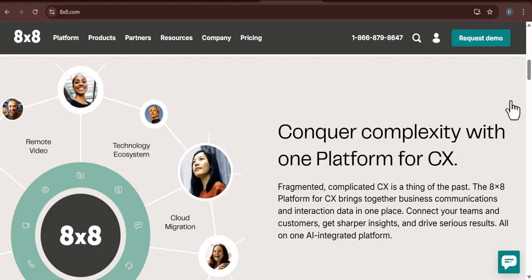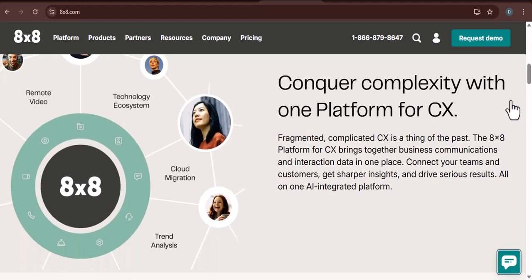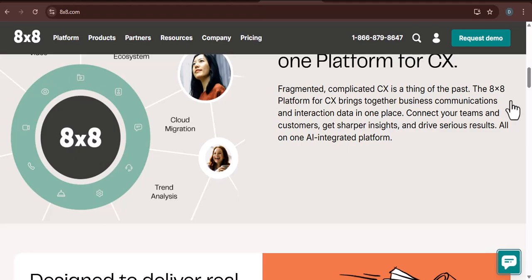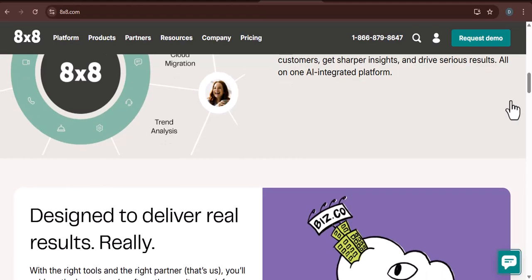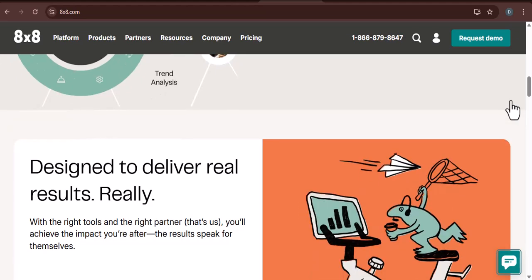Toll-free numbers, on the other hand, are phone numbers that customers can call for free. They're often used by businesses that want to provide excellent customer service and make it easy for customers to reach them. International numbers allow you to expand your business globally. With 8x8, you can get phone numbers in countries all over the world, which allows you to establish a presence in new markets and reach new customers.